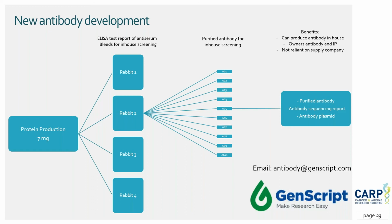In addition, GenScript did additional ELISA tests to identify which of the antibodies had the best reactivity. From this data, we were able to select one or even multiple antibodies for which we wished to have large-scale purifications. In addition to this, we got the antibody sequence report and we got plasmids produced. This allows us to then produce the antibody in-house.